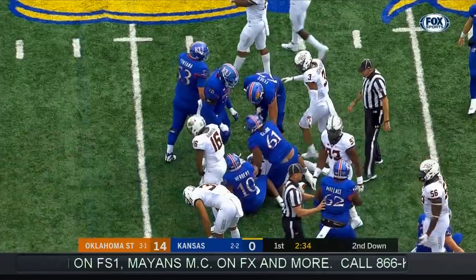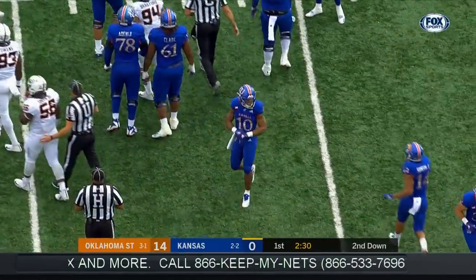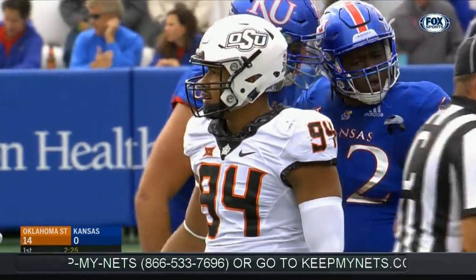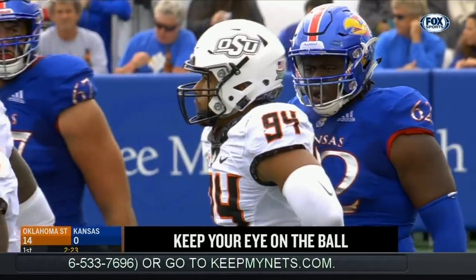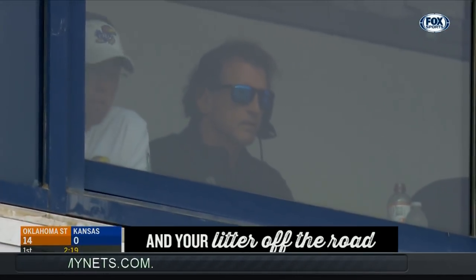You know, yesterday you asked offensive coordinator Doug Meacham about the aspect of getting the ball to Puka in the passing game, and he said, hey, so far we're just finding that it's easier to hand the ball off to him. Yeah. He's run for 377 yards in three games. There's Doug Meacham, the offensive coordinator, second year with the Jayhawks.